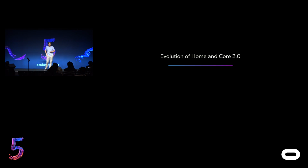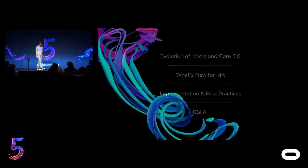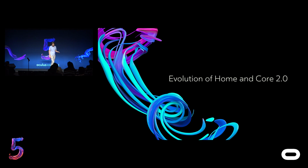And so here's our agenda for the day. I'm going to start off by talking about the history of home and how we got to where we are today. Nancy's going to talk about what our roadmap looks like going forward. And then Lizzy's going to come up and actually get into the nitty-gritty implementation details about how you can integrate with these services. And then we'll have time at the end for feedback and questions. But let's start by going back in time a bit.